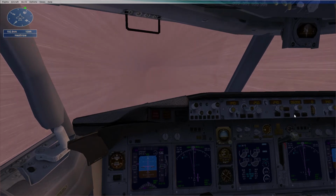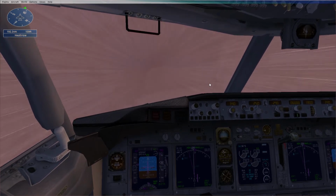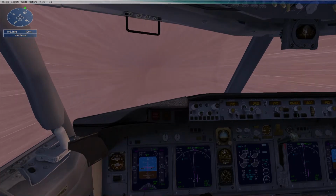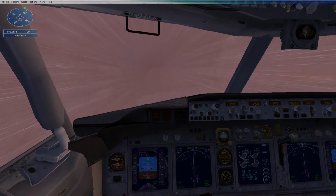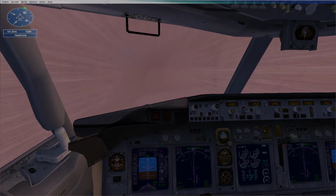World Travel 293, turn left, heading 225, proceed on course. Climb and maintain 12,000. Left to 225, then on course and up to 12,000, World Travel 293. Okay, turn left to 225 degrees, then join our flight plan route. Climb to 12,000 feet.